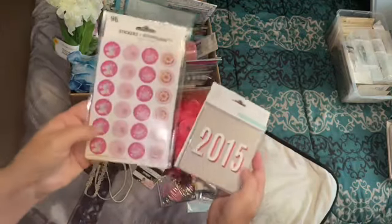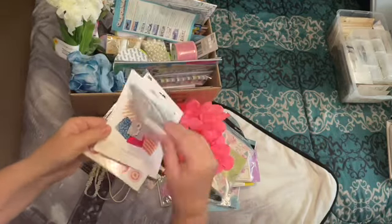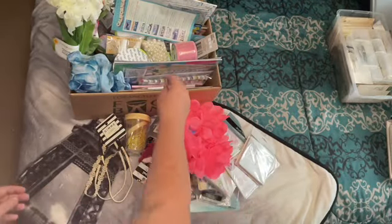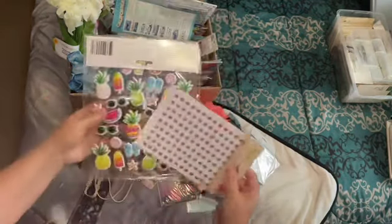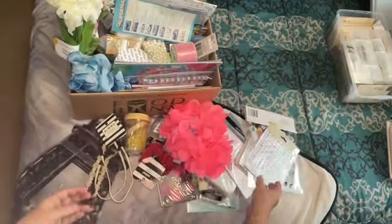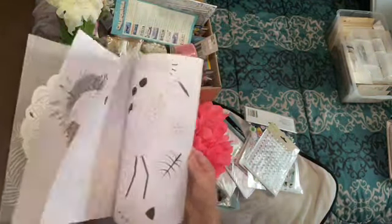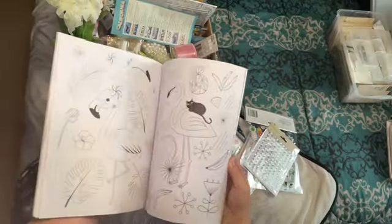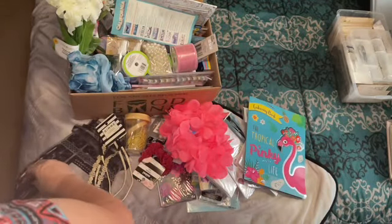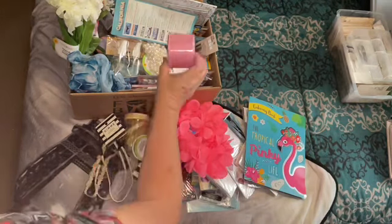Some stickers and some Heidi Swapp Project Life. They're from 2015, but they have numbers. Thought they would be kind of fun. Stickers, summer, and dots, and a flamingo coloring book. I liked this because it's all flamingos. And that's something else. And some green ribbon, some pink.